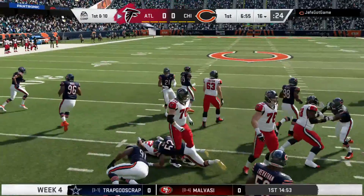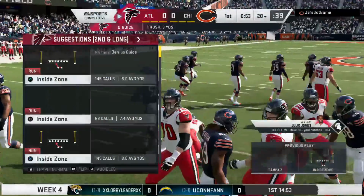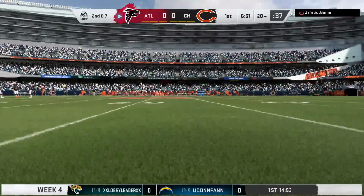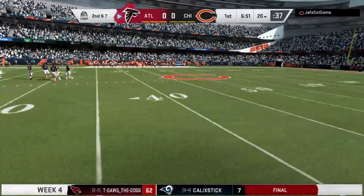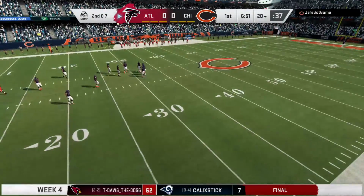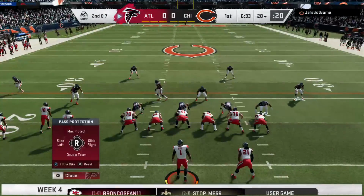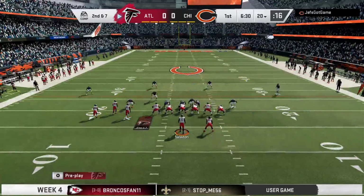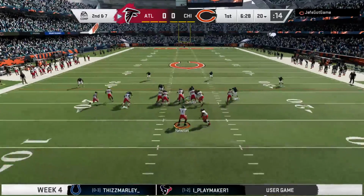His first carry of the game, and he's taken down. It's a gain of 3 from the 17 to the 20. They tried a quick hitter inside, but that one was swallowed up because what they're hoping, those big defensive linemen will take the bait and move laterally and open up a crease that they can run through. Didn't happen on that play.